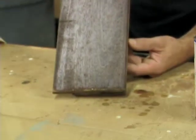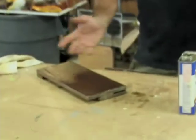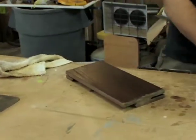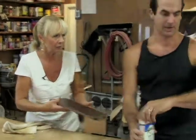Then will it... do you use a mat or what is this, teak oil? This is just teak oil. There's a lot of different products. I mean, this is a real basic thing to do. Now, how many times do I have to oil this to get it done? I'm going to look at it. Can we look at it over here? Let's look at it over there.